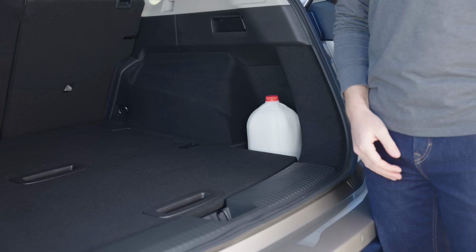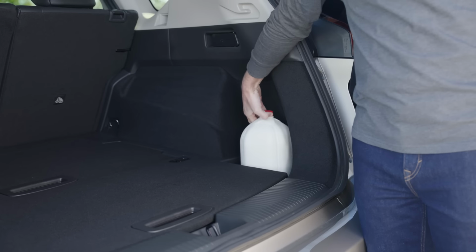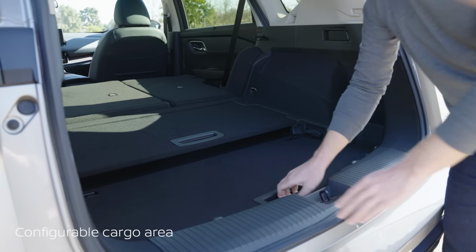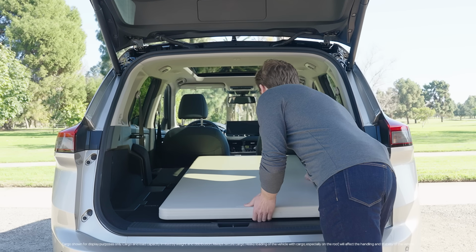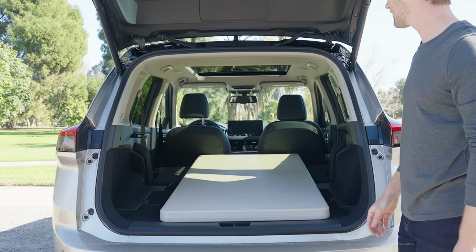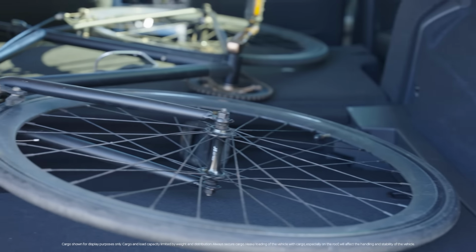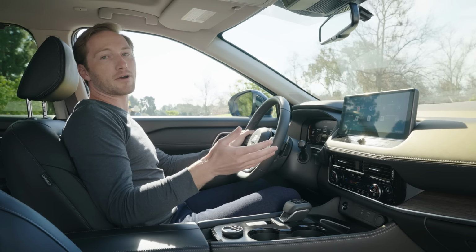There's even a built-in well to snug up gallon-sized jugs, which is a great idea. You'll know if you've ever spilled milk in your car. Nissan has this back area dialed. With all the seats down, the available divide and height storage system can help create a flat floor for long stuff to slide right in. This is cool. You can drop the middle panel to fit bike pedals, which helps keep the bike from getting squirrely and moving around. So that's a quick overview of the inside.